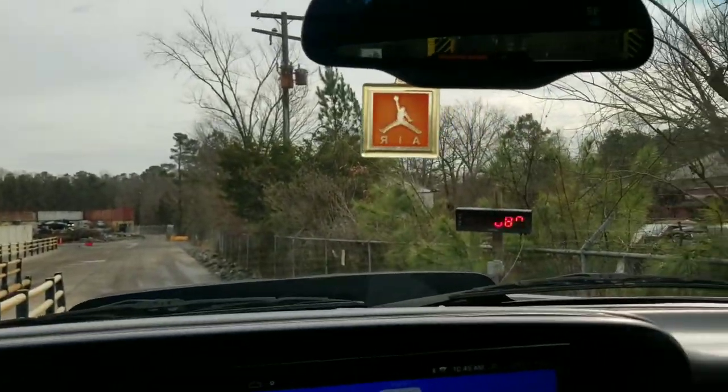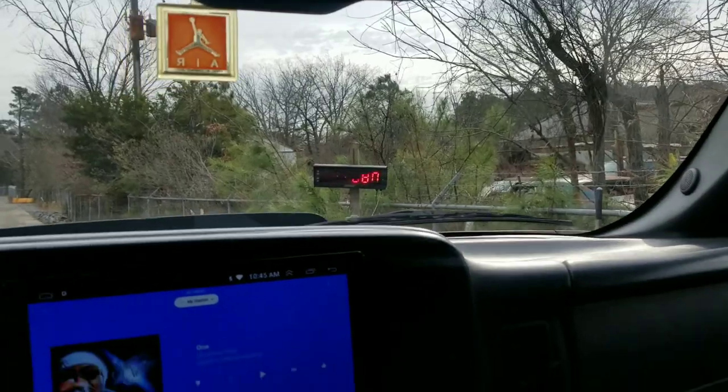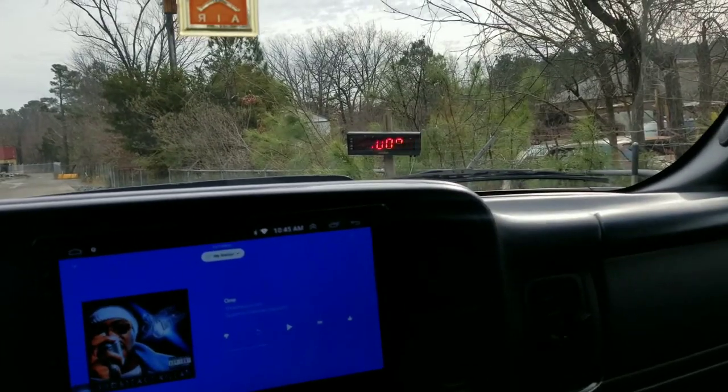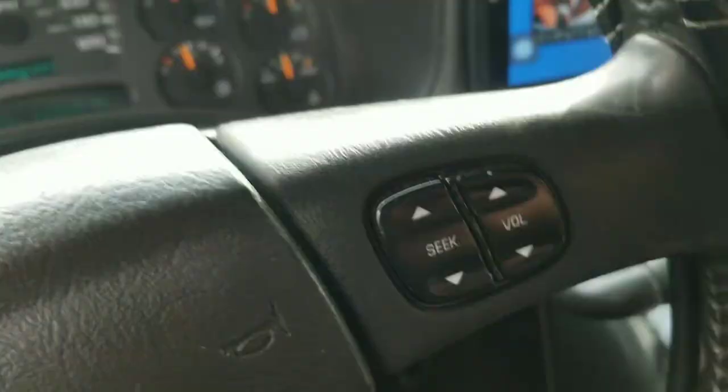What's up, y'all? So I'm on the scales. It's at 10,080 pounds so far. They're gonna get the weight when I come off. Once I drop the car, then they'll get the weight of what it's actually gonna be. So I'll give y'all a second.